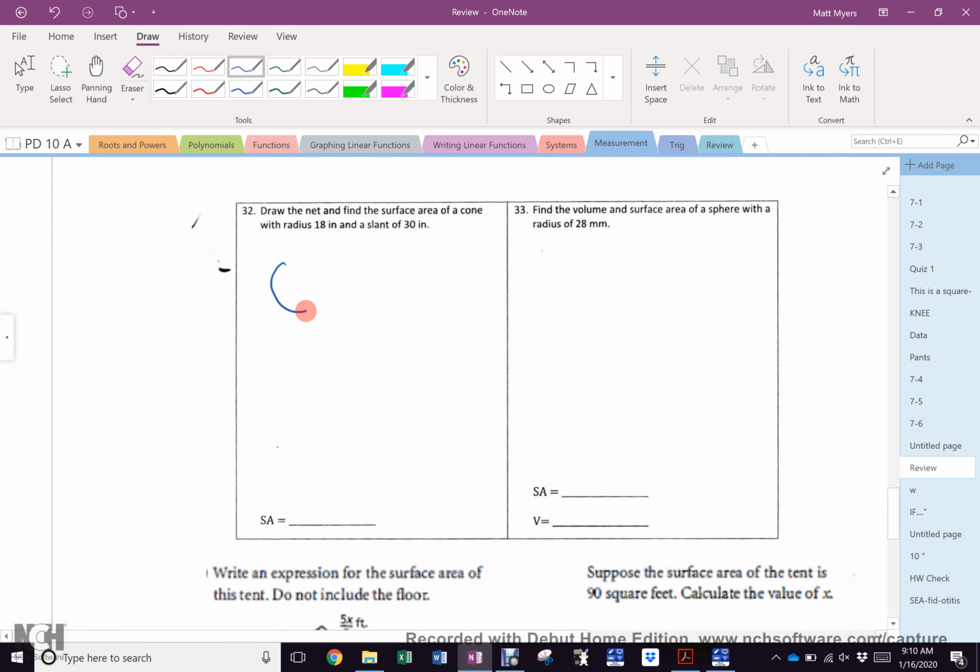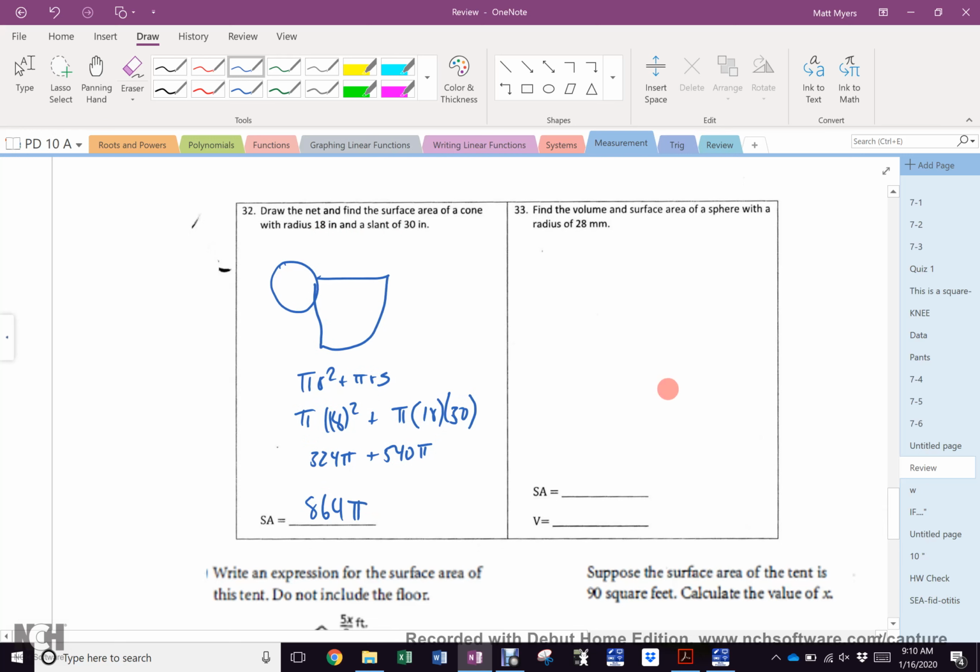Draw the net of a cone, circle and a section of a circle, and the surface area is pi r squared plus pi r slant. Pi times 18 squared plus pi times 18 times 30. 18 squared is 324. 324 pi. 18 times 30 is 540 pi, which is 840, 864 pi. And find the volume and surface area of a sphere with that radius.